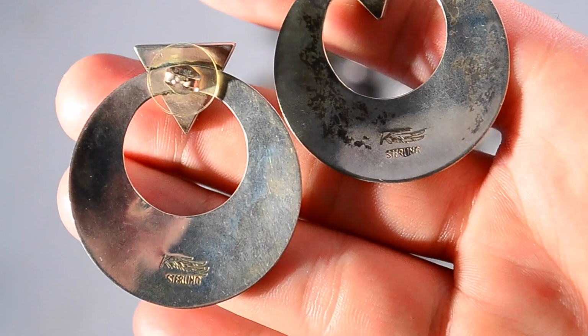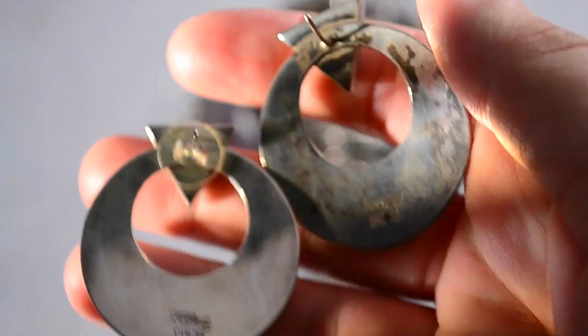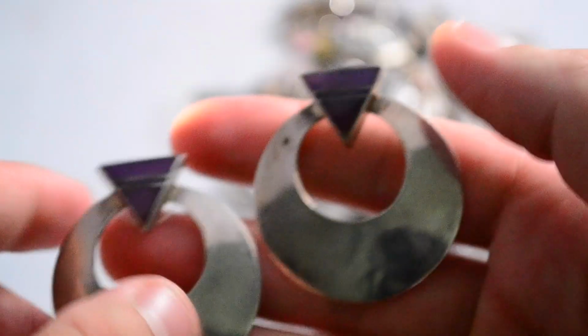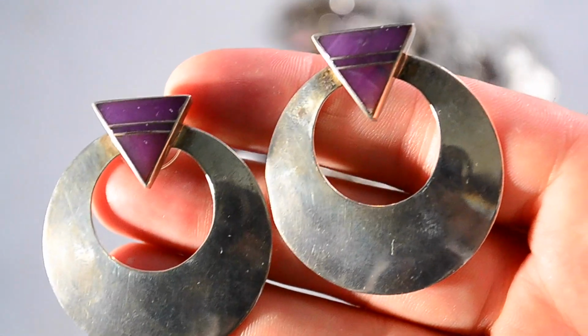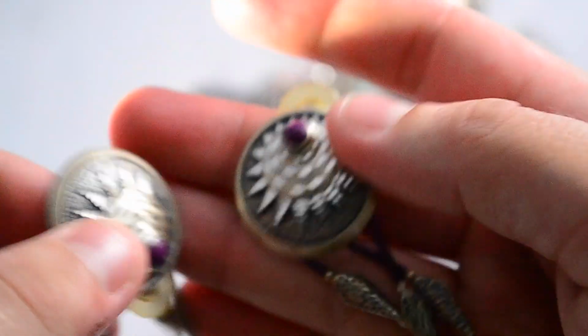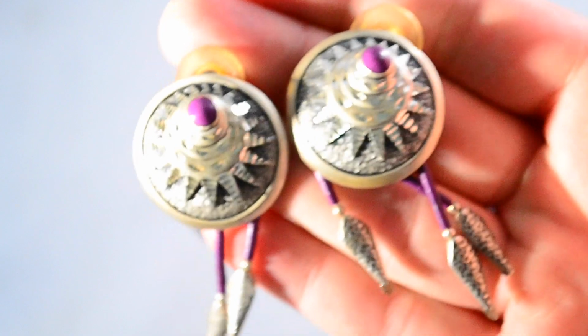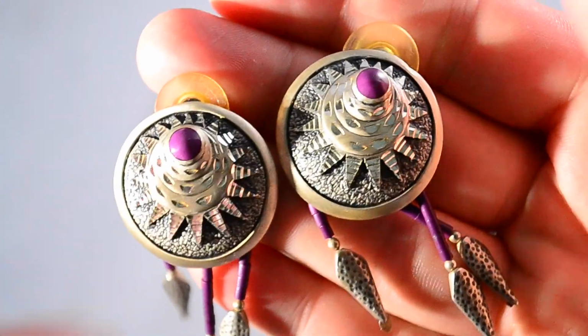Sterling, and then it's got some kind of symbol as a mark. Can't really tell, but these earrings I think I averaged around $5 a piece. I got those. Here are these. Pretty heavy earrings.